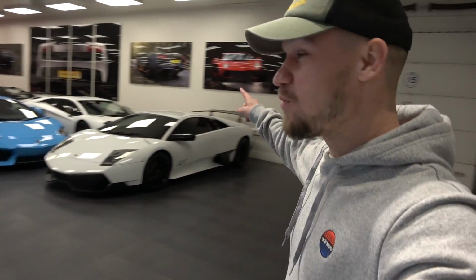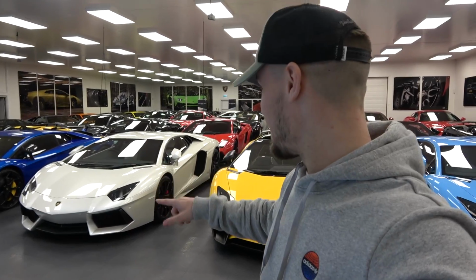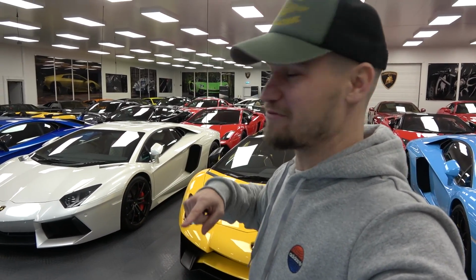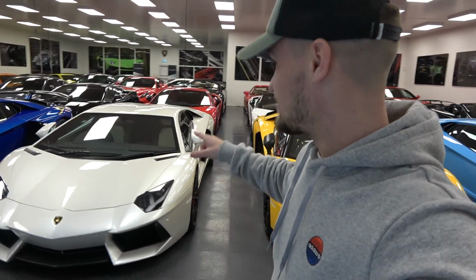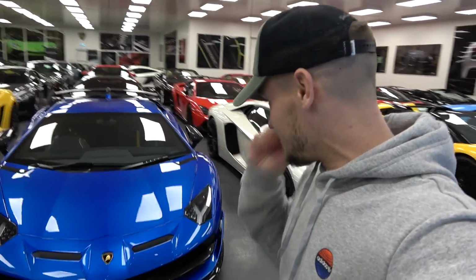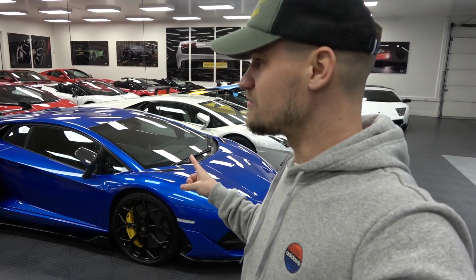But also, we've got a white SV there. We've got the balloon white Aventador Gen 1 here. This is identical spec to my Murcielago when I bought it from VVS. Balloon white, black wheels, red brake calipers, although it's got the white quilted seats inside. This is beautiful, this SVJ. Looks absolutely stunning. Don't actually know what the paint is. It's under list, which is very, very good.